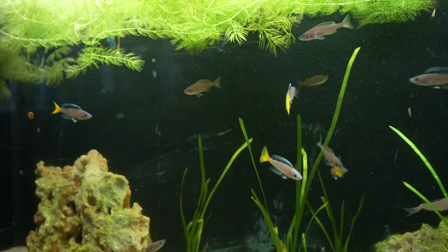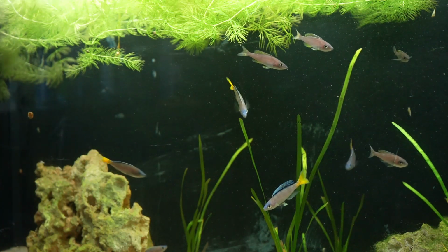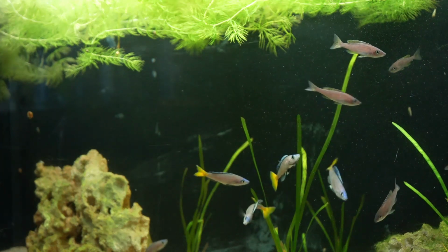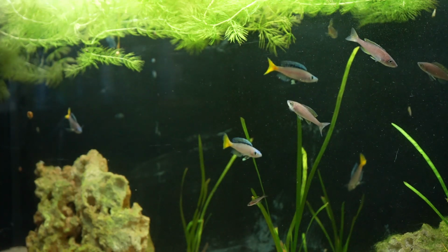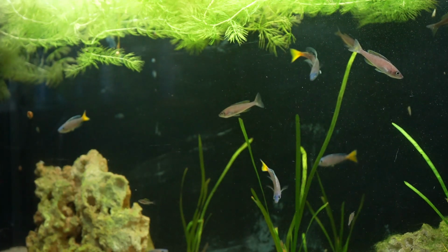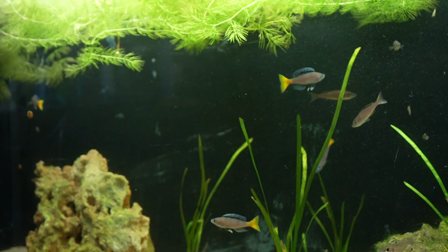This setup is pretty basic, with a black background, some basic rock work, and some sponge filters for filtration. I also use hornwort as a floating plant since it provides plenty of hiding spaces and also helps with filtration. I really enjoy the movement of the Cyprichromis with their beautiful blue sheens. This is a tank I'll often sit and gaze at for quite a long time, just watching the fish interact with one another and admiring their beauty.